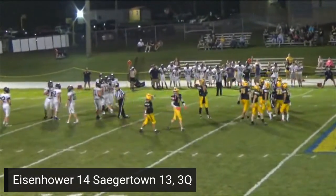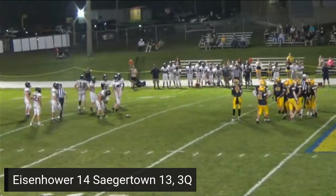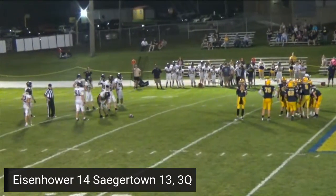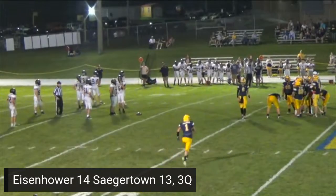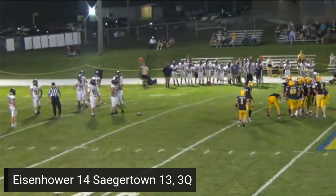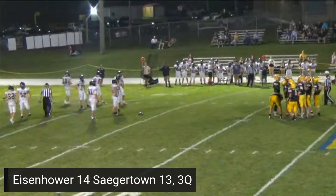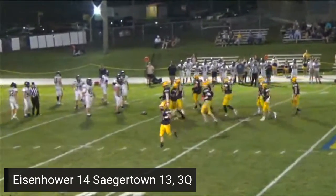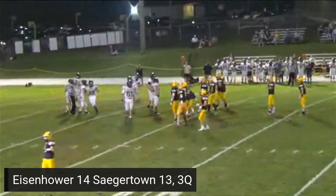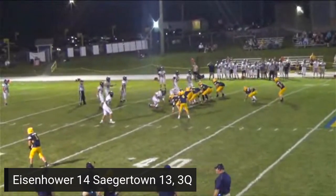And just as Jacobzak has been doing it all for the Knights, Wilkinson has seemingly been everywhere for the Panthers here tonight. Yeah, it's always amazing how there seems to be that one or two guys that just not only, high school football is so unique in that regard. They not only step up on offense, they're there on defense, special teams, making plays, flying all over the field. Second down and 9 at the Saegertown 34 as we approach 5 minutes to go, Acrisure third quarter.